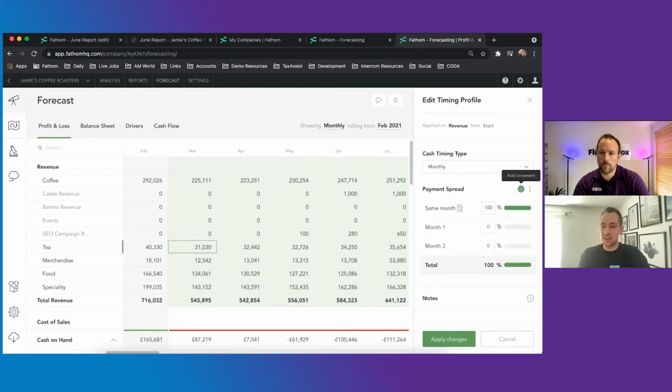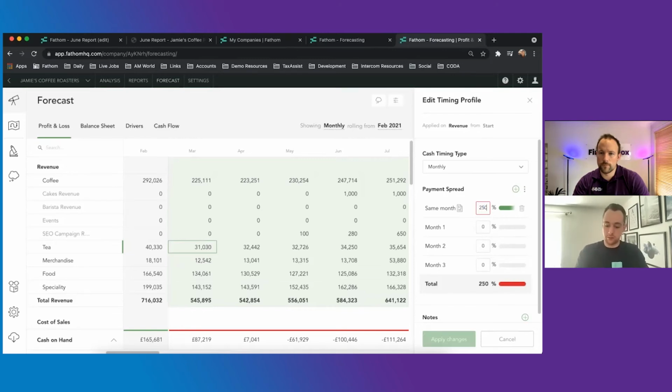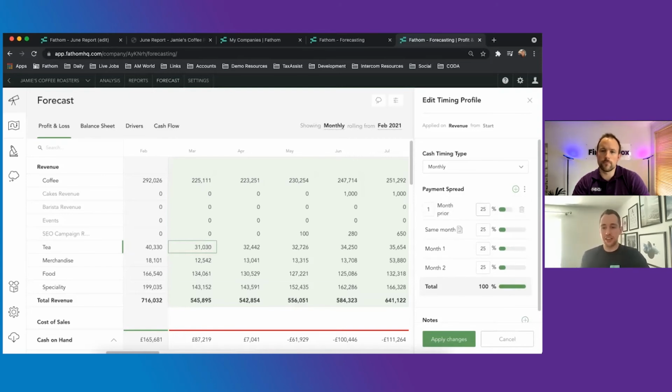Let's say he puts in 25% on the same month, and then does another 25%, another 25% the month after that. But let's say he's given me a deposit for a certain job as well. We can also add previous months in there too. So let's put 25, and that's how I'm going to get paid. So it's just a little bit of flexibility in terms of when the money's going to hit the cash.